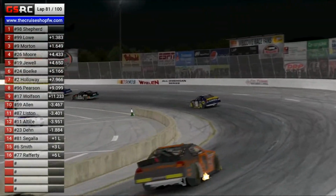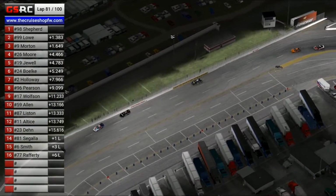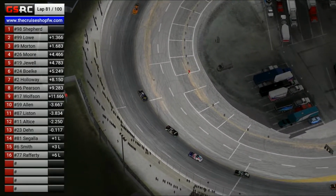Well, lap traffic could definitely be a difference maker depending on where you catch them on this track, and especially what line they're running or you're running to try to get around them. So that's definitely a situation we'll monitor.